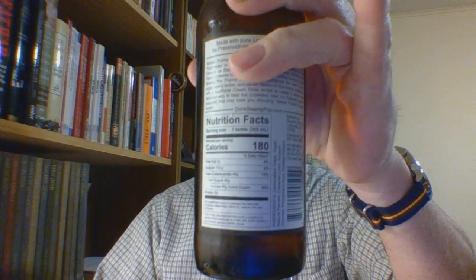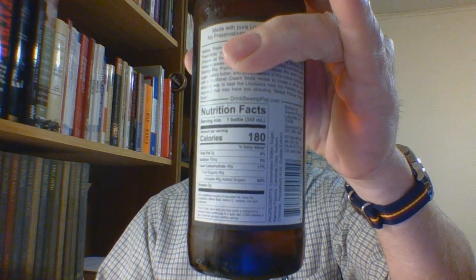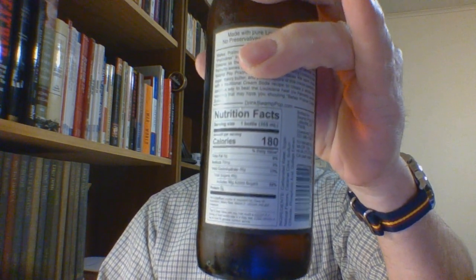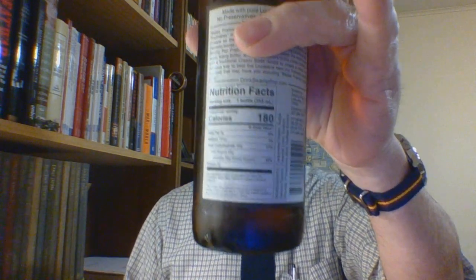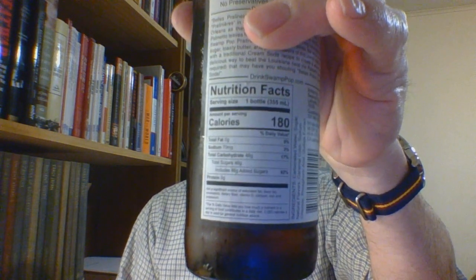So, as I said, the serving size is the entirety of one bottle. It's 180 calories. There is 0 fat. There is 70 milligrams of sodium, which is 3% of your daily. Total carbs is 46, which is 17% of your daily. Here's the thing, though. All 46 grams of carbs is 46 grams of added sugars, and that is 92% of your daily. So people that may be diabetic or whatnot, this is probably not a good idea. It is 0 protein in it, because why would there be protein in this?